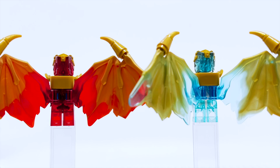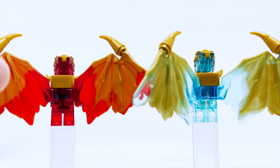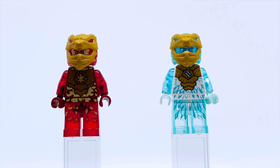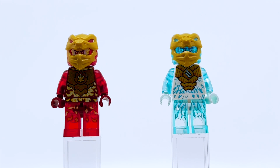You can still see their full torso design. And of course, they both still have the same issue with the blue pins in the back. Definitely a really bad issue on Kai, especially when you turn him back like that. Yeah, that's not great. But it's not as big of a deal on Zane, because Zane does use blue. But yeah, it still would be better if they could recolor them. But now with the wings removed, you can see the torso prints up a little bit closer. And you can see, just like Jay and Cole, Kai's got the letter K symbol for Kai, and Zane's got the letter Z for Zane.